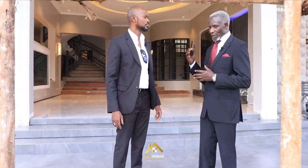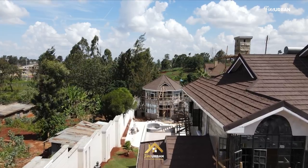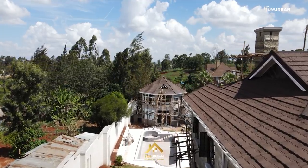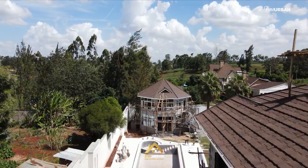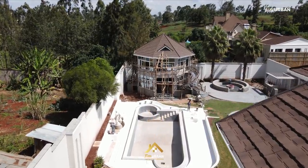There is something I take about urban design. They call themselves interior urban design. But look at what they've done outside the house. Who would have thought that this would look like this? That is why we rebranded, and it is now Fine Urban Construction and Interiors. Because this goes beyond interior design.